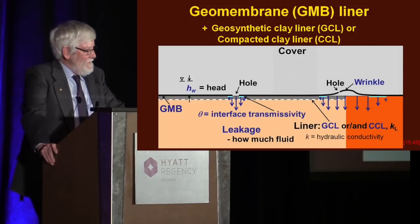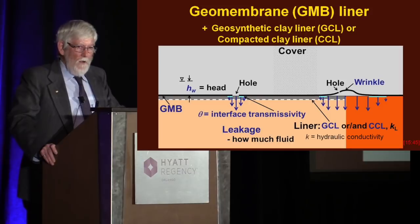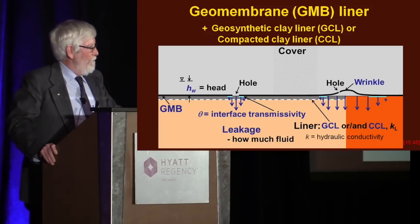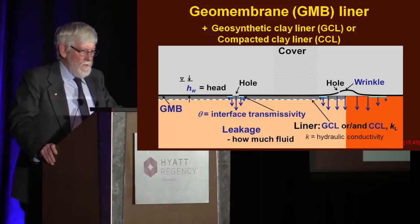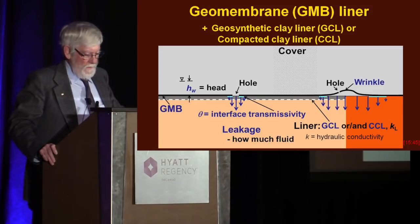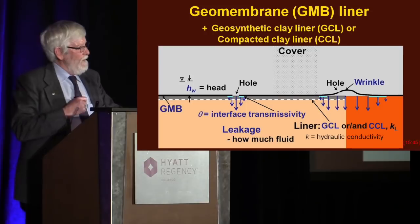Now, if a 10 to the minus 8 subgrade is good, a clay liner, which by definition has a hydraulic conductivity less than 10 to the minus 9, has got to be a lot better. And indeed it is. Of course, the leakage will still depend on the number and size of holes and the head. It will still depend on the hydraulic conductivity of the clay liner. But we have a couple of extra things to think about here.